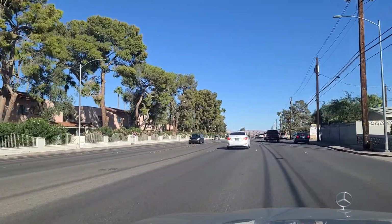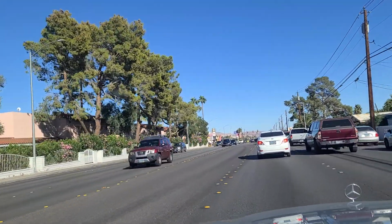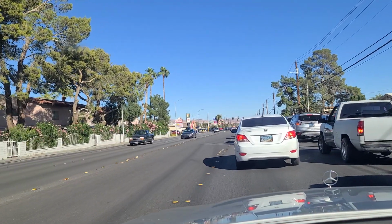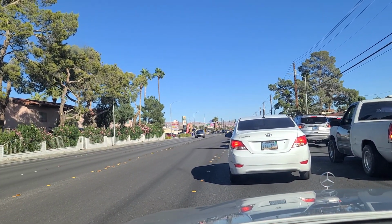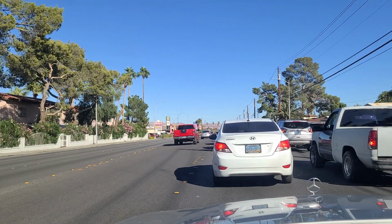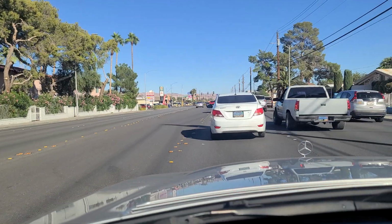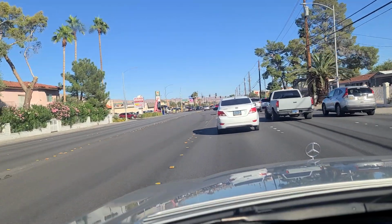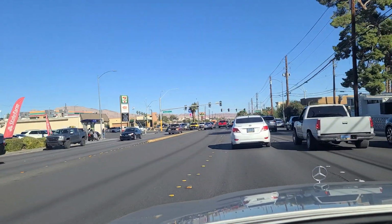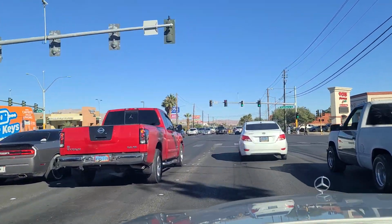And now we approach the light here at Eastern Avenue, again, a major north-south artery here in town. Over here at some of these apartments. On our left, or the north side of the street, traffic is backed up quite a bit here. Not sure if we're going to make this in one cycle of the light. And it appears we will. Very gracious.